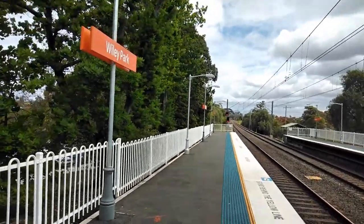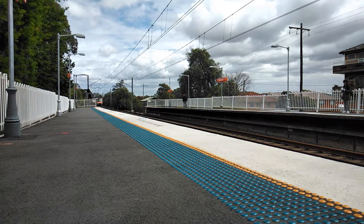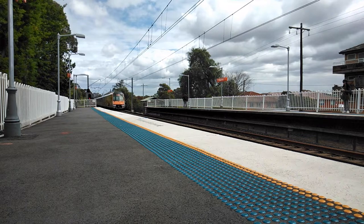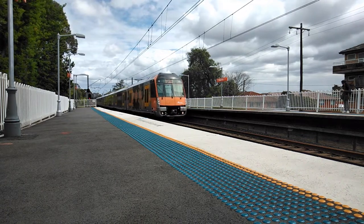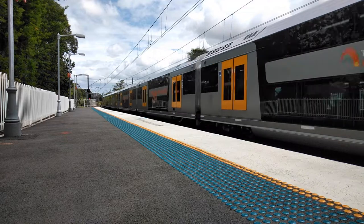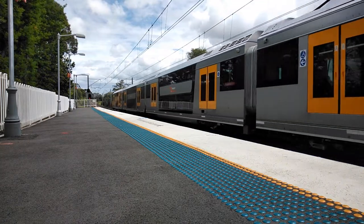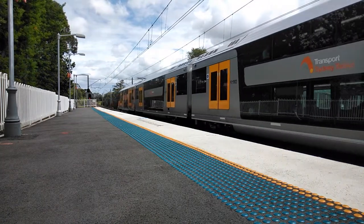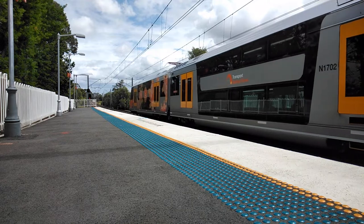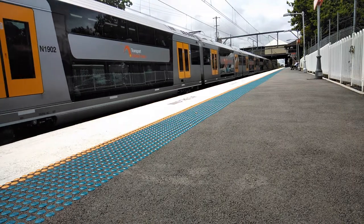Signal up ahead. Probably. Oh, well. Series 2 Waratah B set arriving into platform number 1, City Circle service. B2 is the set. Waratah Series 2, B set, B2, now departing.